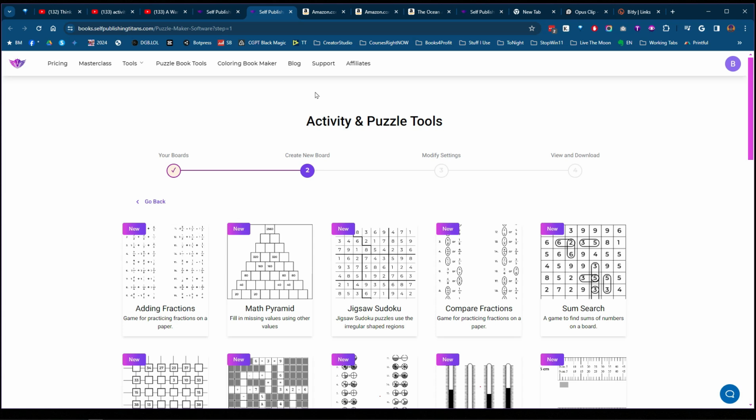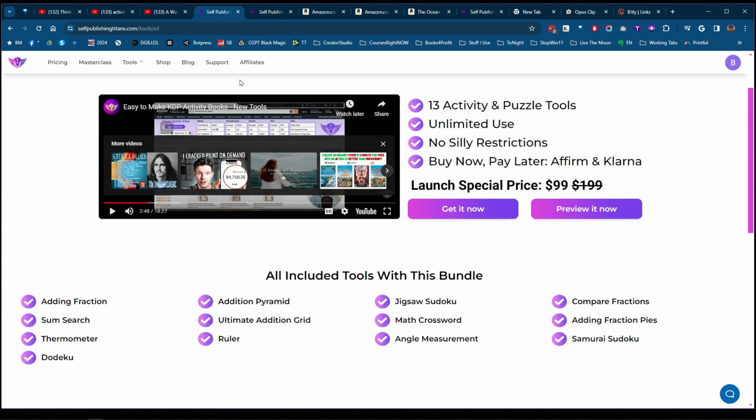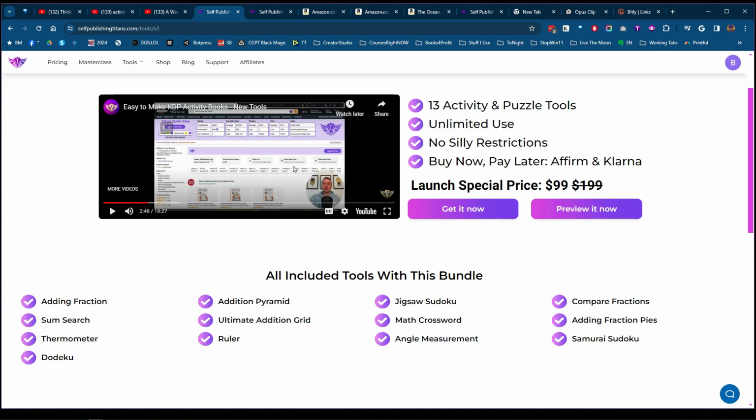Self-Publishing Titans tools are created by Corvin and his wife, who are actual KDP authors. And I think that is the most important and critical point of why these tools are awesome, is because Corvin right here has sold hundreds of thousands of KDP books. So these are tools that he created for himself and his successful business. So he's not just creating tools and selling them on Warrior Plus to make money. He's creating tools that he and his wife use and created for themselves, and then he's turning around and offering you the ones that he's actually tested in the marketplace that he knows actually work. So that is quite a bit of difference.